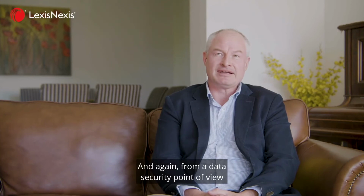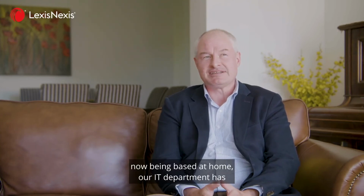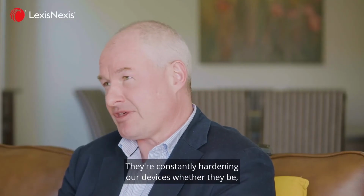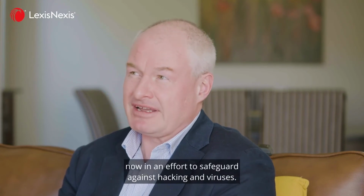And again, from a data security point of view, being based at home, our IT department has implemented some more stringent security processes. They're constantly hardening our devices, whether they be laptops or remote devices, in an effort to safeguard against hacking and viruses.